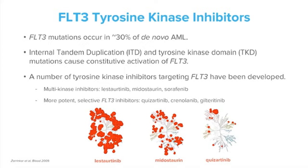And what you're seeing on the kinome scan is the selectivity for the drug for binding to any of the over 400 kinases in the human kinome. And the size of these balloons is proportional to the amount of kinase binding and generally to the inhibition of those targets. If you look at lestaurtinib and midostaurin, you see that they're relatively non-selective and are multi-kinase inhibitors.